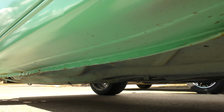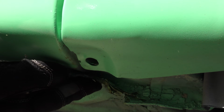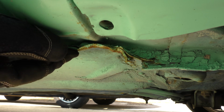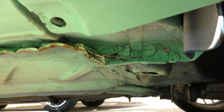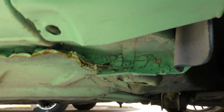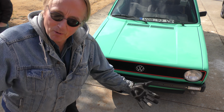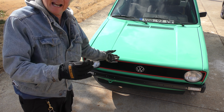Now, if you're gonna buy one of these, make sure the frame isn't all rotten away. This one doesn't look bad, but here we have a lesson to be learned. These are very thin cars. Do not jack them up on the rocker panels or they will bend like this one has bent. Some fool tried jacking it up here and it just went crunch. That's how thin these cars are. Now, it was the previous owner that did that. He got it this way.